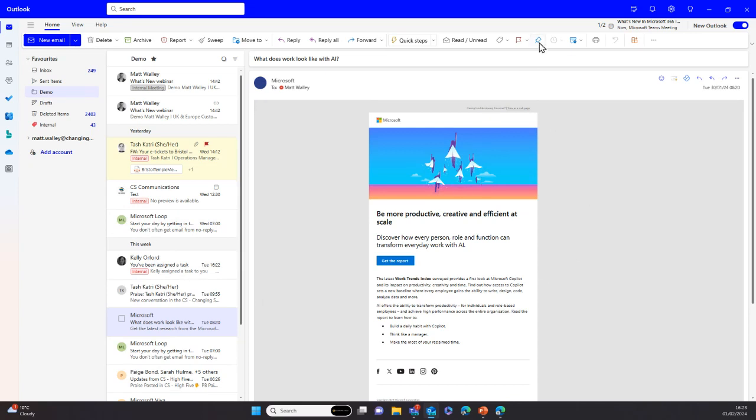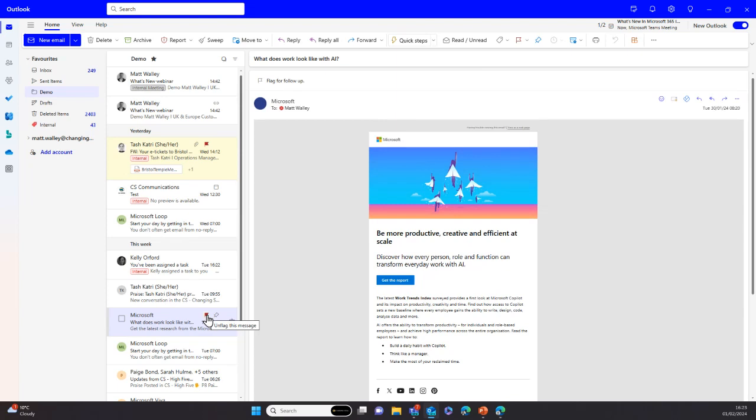A couple of things I would like to show you within here. Firstly, pinning. We noticed that pin was up at the top here. If I scroll on my emails, you can see these small icons are coming up, allowing me to flag an email directly just from the pane on the left-hand side there. By flagging that for follow-up, that's now going to appear in my to-do on my day, which is the same experience as with the classic Outlook.